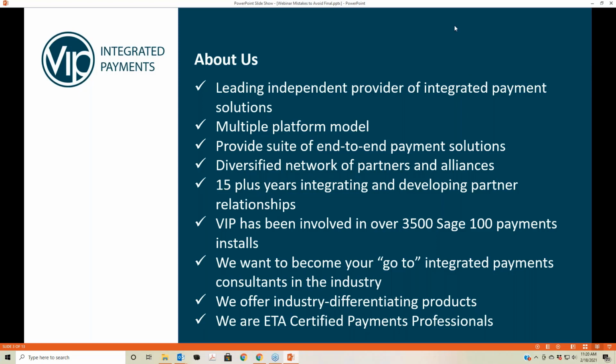So about us, we are a leading independent provider of integrated payments, and what that means is that we don't work for anybody else, we work for you. So we set up what is best for you, what is best for the client. We work on a multi-platform model, which means that you have multiple options and your clients have multiple options for payment processing. They're not pigeonholed into one. We do provide an end-to-end suite of payment solutions. We work with multiple partners and have strategic diversified alliances.